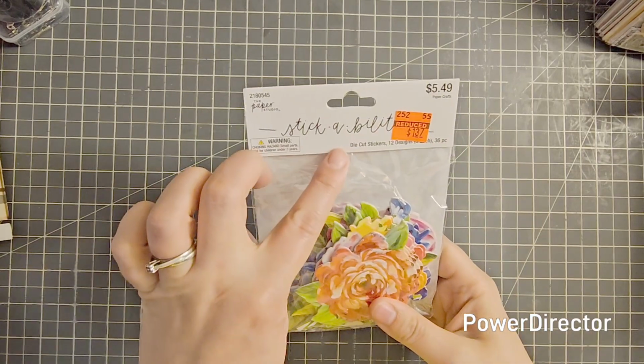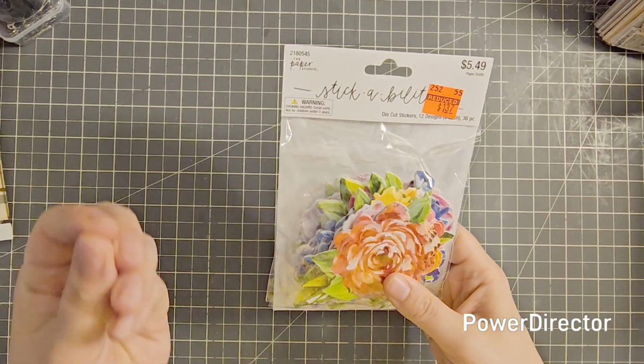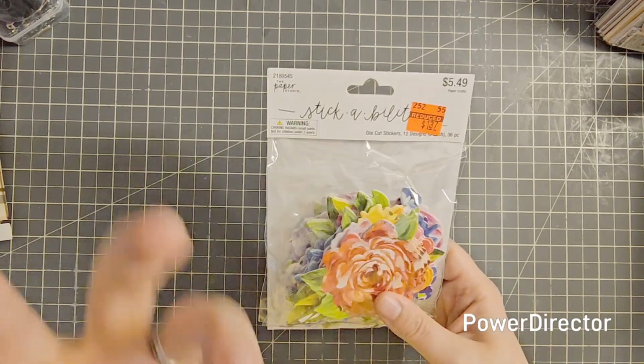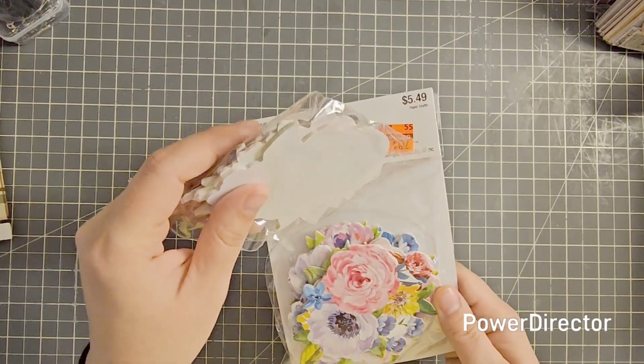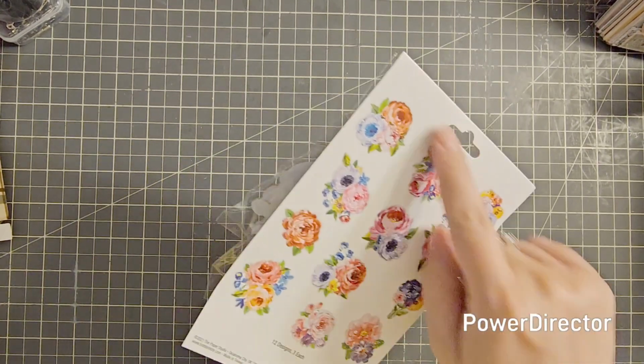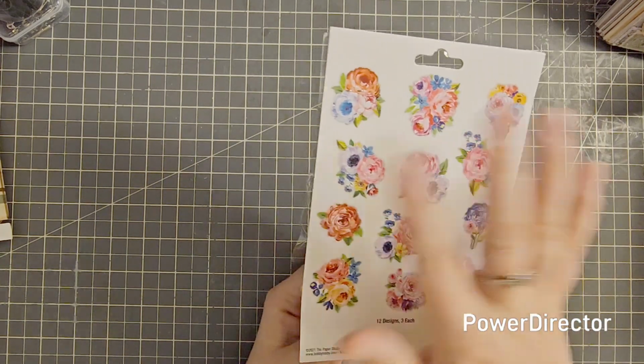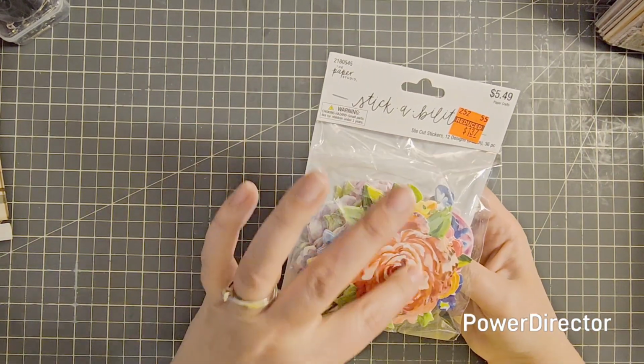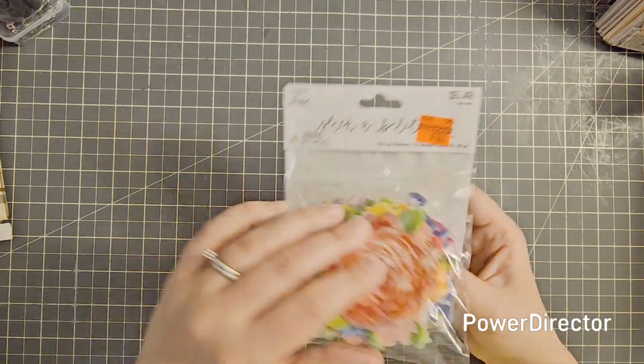Okay, and then I got these Stickability ones. These are die-cut stickers. They're quite thick, like cardstock. They're originally $5.49, and I got it for $1.37. I wasn't quite sure if I was going to like these ones or not because of how bright they are. But again, worst comes to worst, I could use these for scrapbooking with my daughter because she likes bright colors and everything. But I thought there might still be ways I can tone them down a little bit.